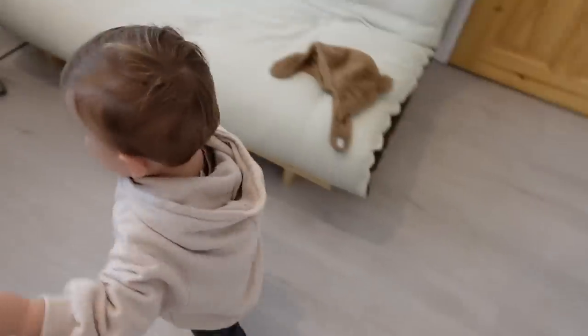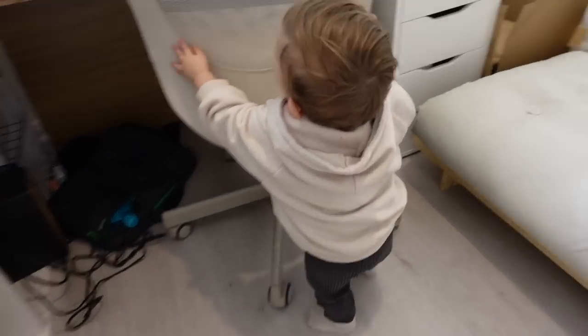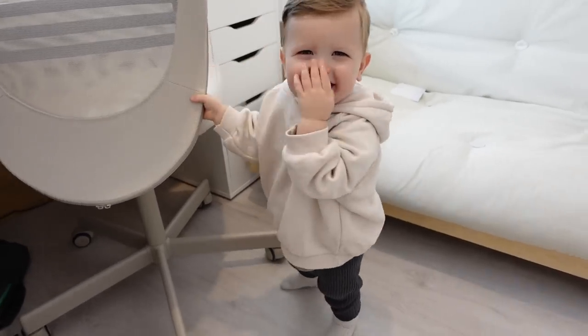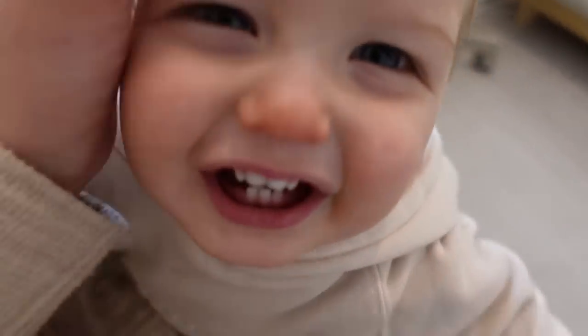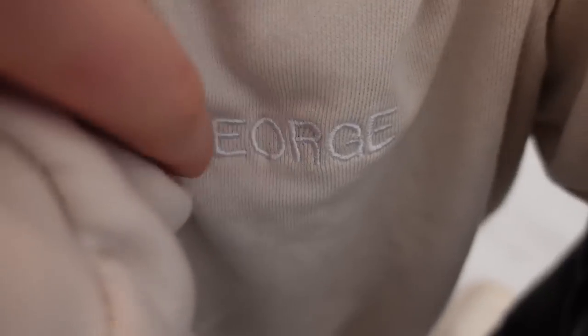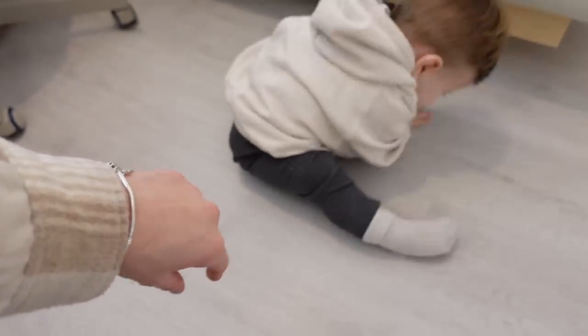What are you wearing, little man? Okay. Right, I don't know how I'm going to do this elegantly, but George is currently wearing a cream hoodie with George written on it. It's got a couple of stains on it. It's from Zara. Do you want to see it? Yeah. Look, you've shown everyone. It says George on it. You can get personalised from Zara. And then you've got some ribbed charcoal leggings, haven't you? And then some socks. I think they're just from Tesco.